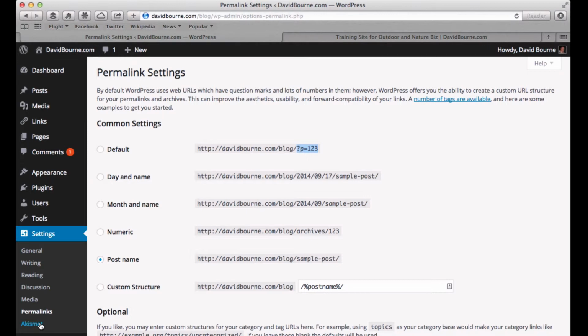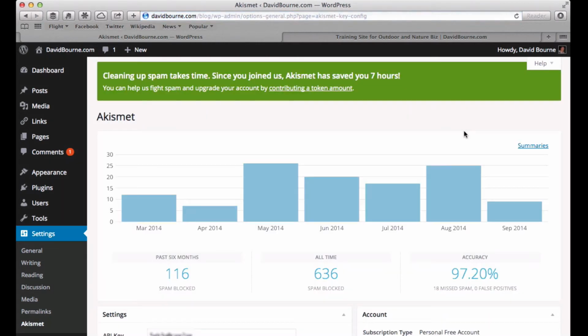Save your changes. Akismet. You will be getting spam in your comments. You will have comment spam unless you turn comments completely off. So you will need to put in an API key here. You're going to get that from the folks who make WordPress, and just Google Akismet account, and you can very easily find out where to make an account for that.